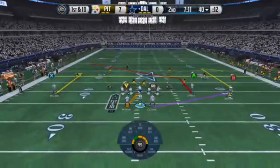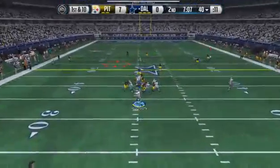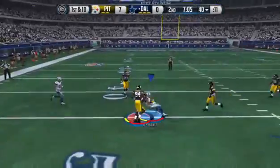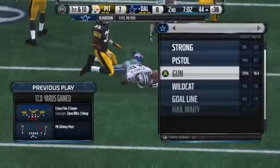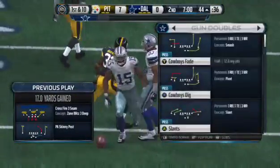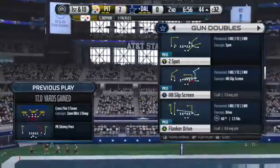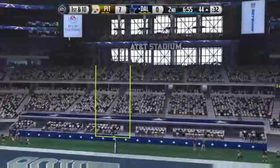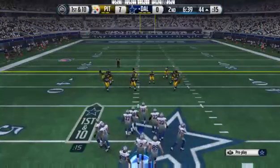Split backfield here. Get ready. He'll keep it on the play fake. He'll fire it out to the left. Makes the catch in open space. When you have an offense like this that just keeps getting first downs, not only are they moving into scoring position, but they're giving their defense a lot of rest. First down here after the completion.